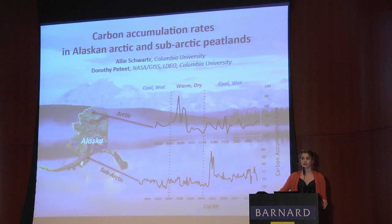In this study, I conducted loss on ignition sampling on sediment from 5 locations in Alaska in order to determine carbon accumulation rates. We found that higher accumulation rates correspond with cooler, wetter climates, indicating that moisture is a key factor in the ability of peatlands to store carbon.